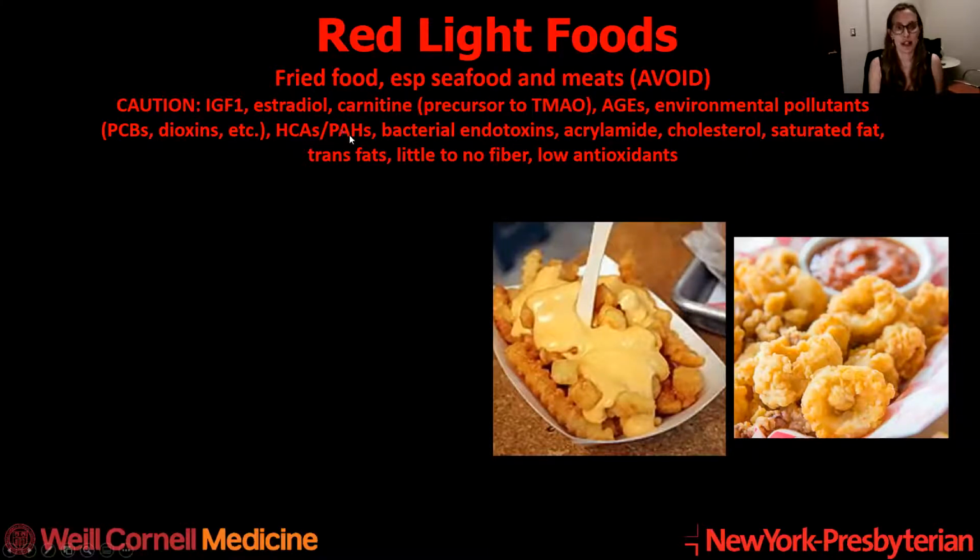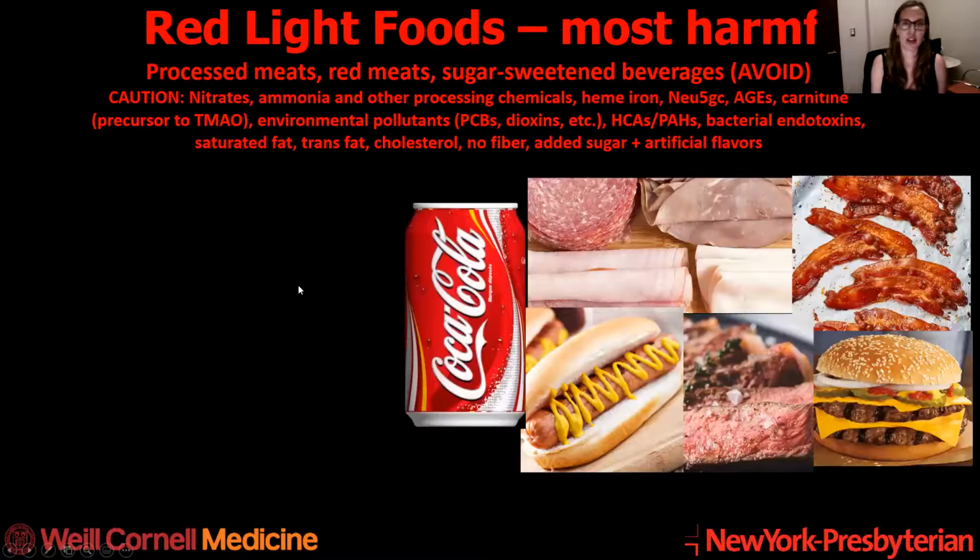Heterocyclic amines and polycyclic aromatic hydrocarbons are molecules that form at high heat cooking. Again, we have the concern of bacterial endotoxins. Fried foods also have a lot of acrylamide, which is associated with cancer formation. Cholesterol, saturated fat, the list goes on. So really try to avoid those things.